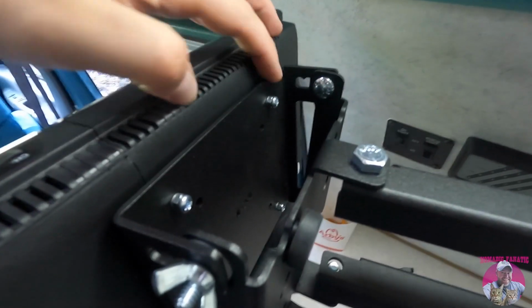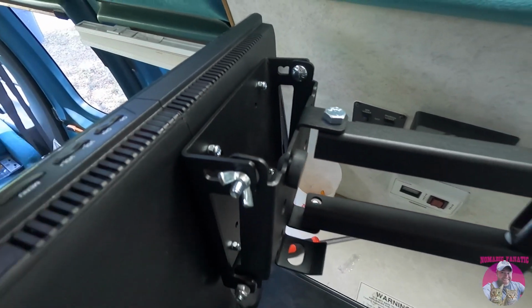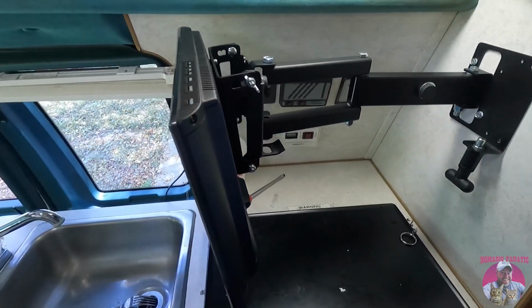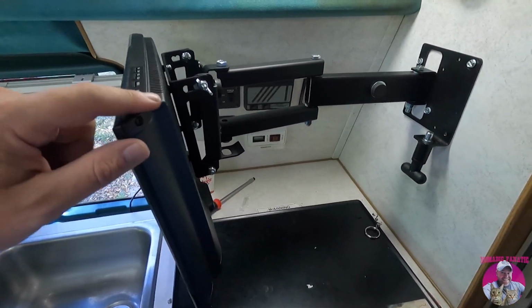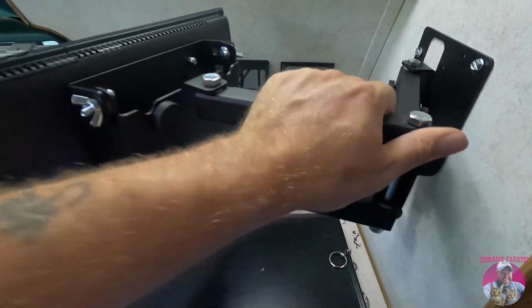All right, that did the trick, and I'm actually glad I went and got the locking washers too, because that'll help with the vibrations. I'll tell you what, guys, this thing is sturdy. It is not moving, even when it's extended like that. But let's go ahead and see what this looks like.